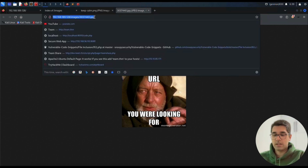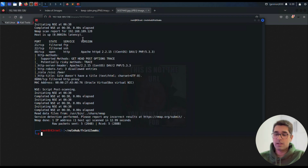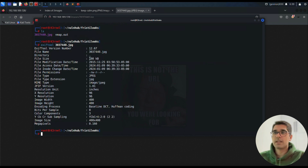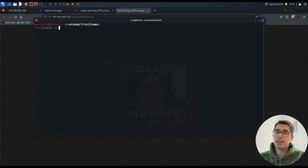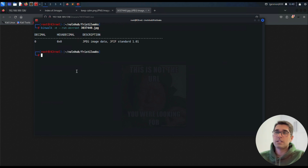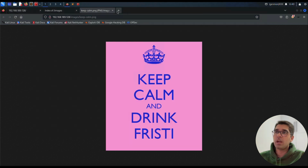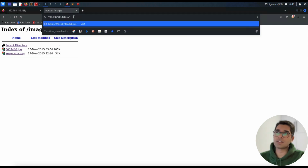memegenerator.net. Actually, we can see what metadata is available on this one, and I just wget to fetch the image and download it on my local machine. We have this one here, exiftool can show us something useful. The file size is 108 kilobytes and no comment here. I can use binwalk -e --run-as=root, and we can see that this is just ordinary JPEG image data. We can confirm that by looking with the file binary here, and this is just an ordinary JPEG image. I don't need these, and let's go to see robots.txt.